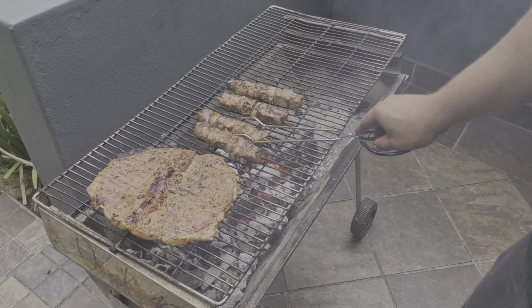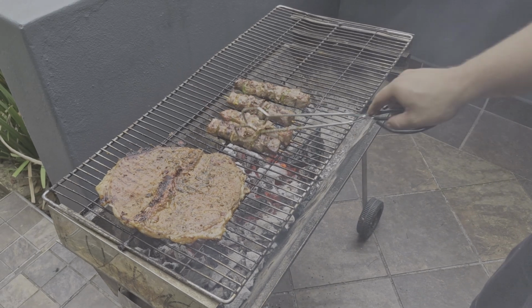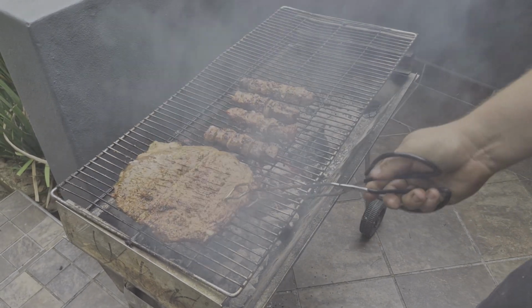For dinner, we decided to braai and just have a chill evening. On the grill, we made garlic bread, cheese grillers, beef skewers, and the Texan steak.